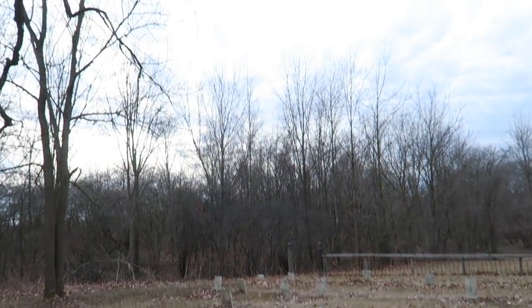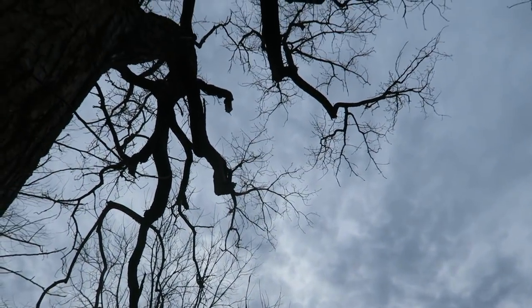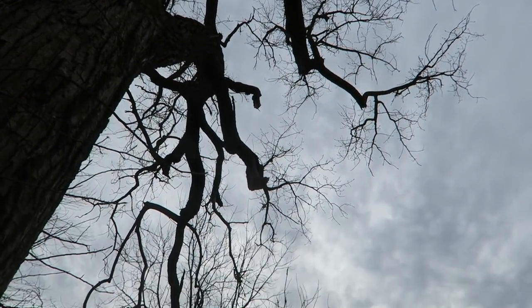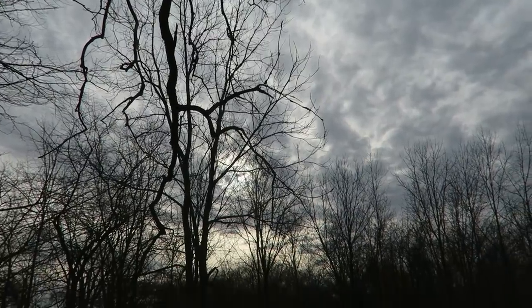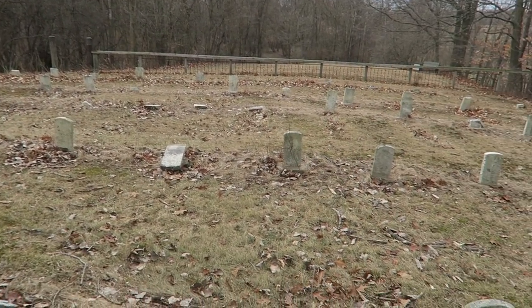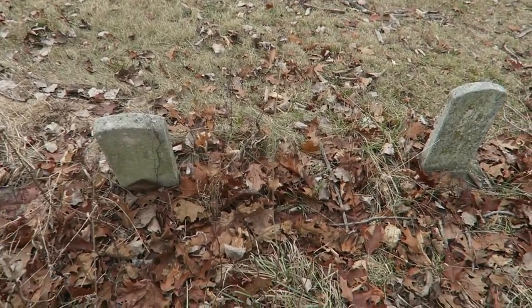But this tree here is looking really dangerous. It's kind of old and almost, I don't think it's rotting, but it looks close. And if it were to fall, it could definitely crash into a lot of these and cause some real major damage.